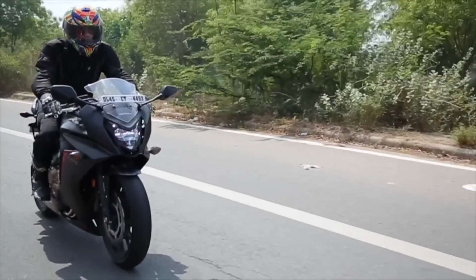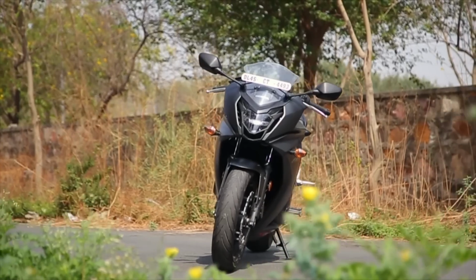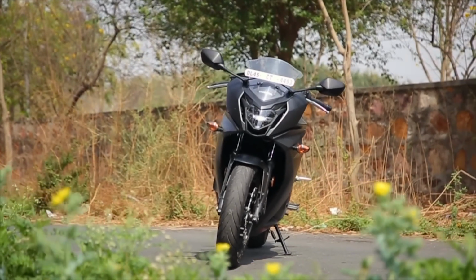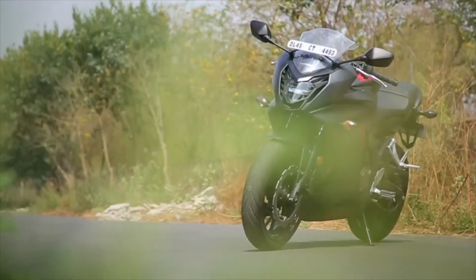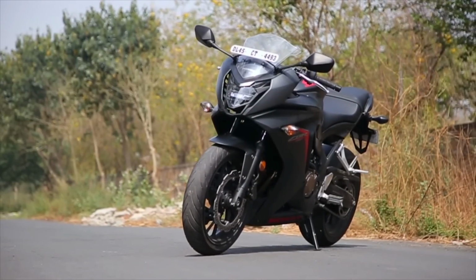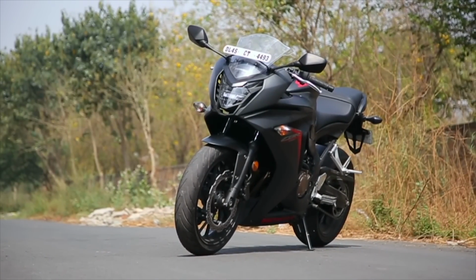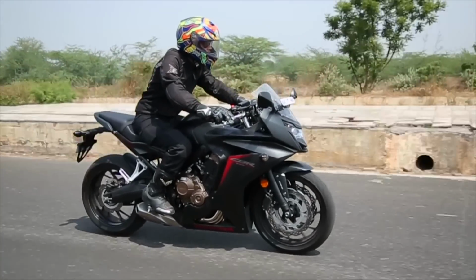Aiding the handling department further is the steel diamond type frame, which is the same that we have seen on the earlier motorcycle as well. So not much has changed there. So if you put all of this into one singular package, what you get is a brilliant touring motorcycle with improved performance and comfort for people who like to go touring long distances.